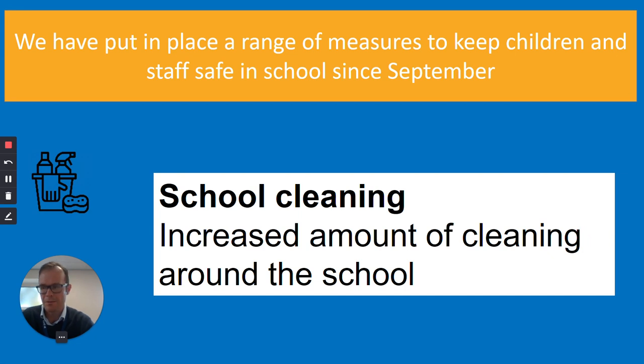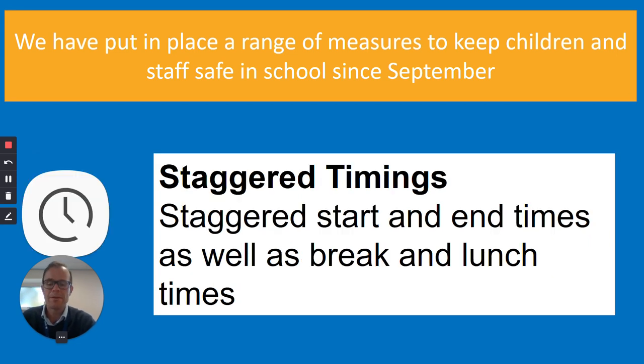like play equipment outside. One of the other things that we've been doing is making sure that we've staggered those timings to make sure that there's not too many people coming onto our site at any one time, at the beginning of the day and the end of the day. It's also meant that all the year groups have different break and lunch times, keeping them in their separate bubbles and away from mixing with other children.